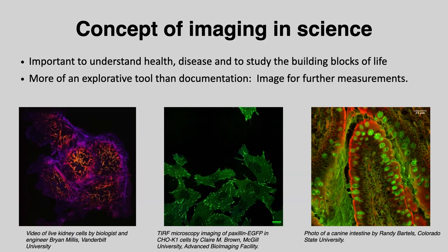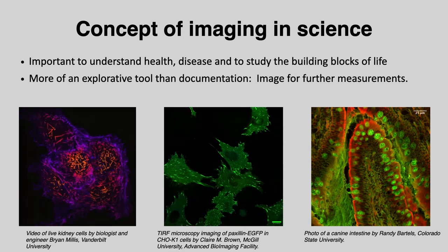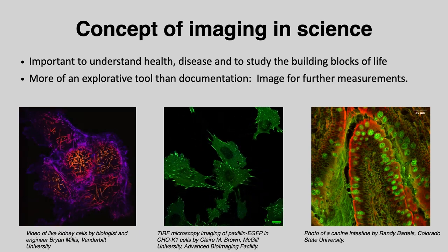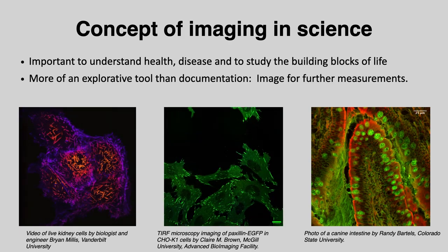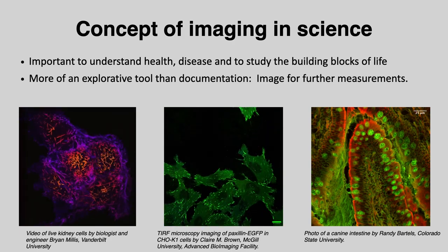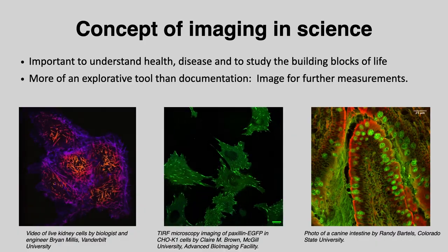These are live kidney cells. Live means that they're pictures that are taken every 3 seconds and put into a video. And these are the ovary cells of a hamster moving around, and this will give us information, for example, if you have cancer cells, how cancer cells move, how do they spread, and stuff like that.